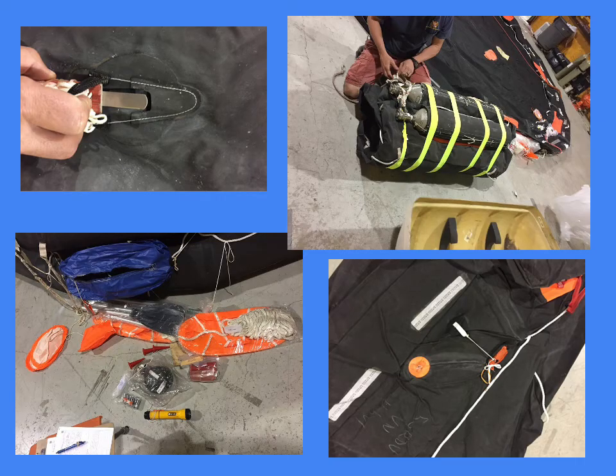The top left photo is one of two emergency knives packed with the raft. The top right photo is the raft deflated, folded, and strapped to the tanks used for the automatic inflation system. The bottom left photo shows some of the items packed in the raft, such as a flashlight, sea anchor, air pump, oars, and a bailing bag. Although difficult to identify, the bottom right photo is one of the water-activated lights on board the raft.